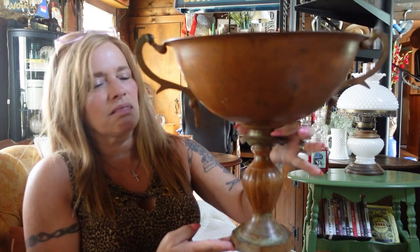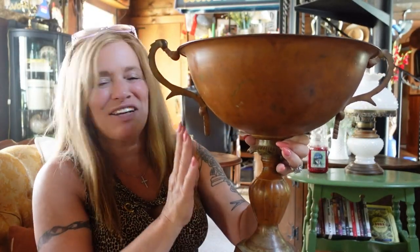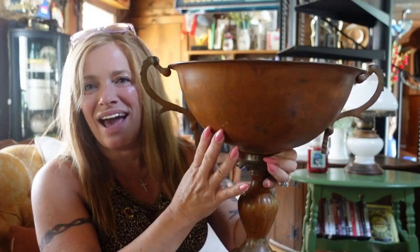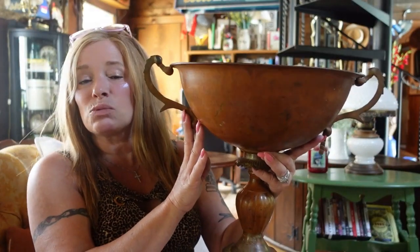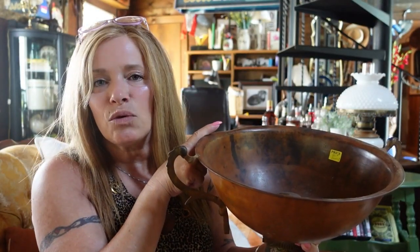Next, I found this large rustic copper pedestal fruit bowl, maybe? I have no idea what this actually is, but I was immediately drawn to it. I love the size, I love the shape, I love the finish inside and out. It's just absolutely so cool. Again, this was one of Charlie's pieces. It had a price tag of $40. I offered Charlie $25. He said, take it. I took it.